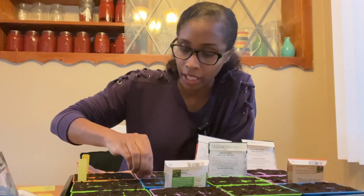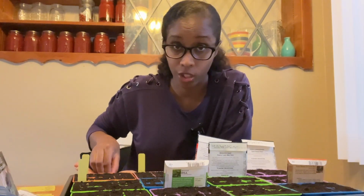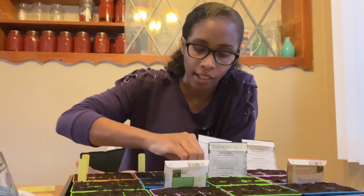And we're also putting it in the beds to suppress weeds and at the same time put more nutrients into the soil come springtime. And so we're doing a lot of projects like that that will just improve the garden for next year.